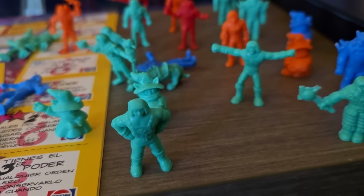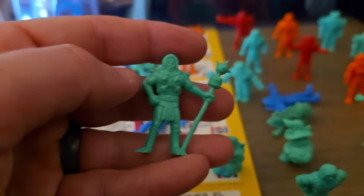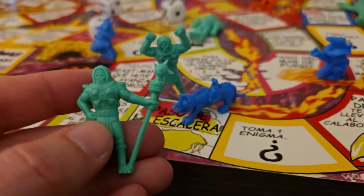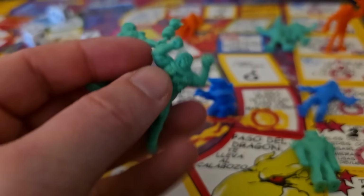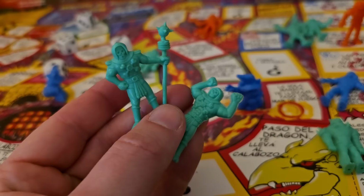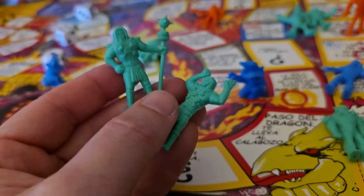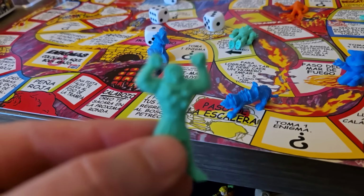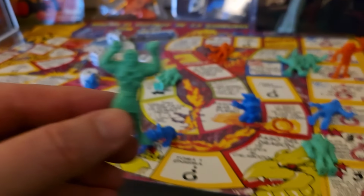Pepsi was having a war with Coca-Cola at that time. Well, always, right? But in the 80s, Pepsi was bigger in Guatemala. So which Skeletor's better? This is a hard choice. They're both so good. I like the staff, but I almost feel like the hands over the head feels so much more Skeletor, right? Yeah.